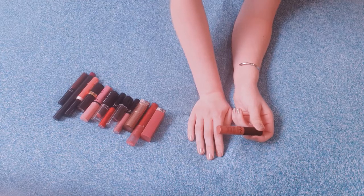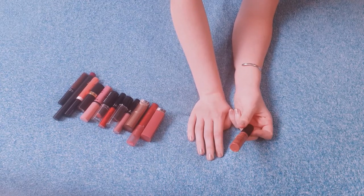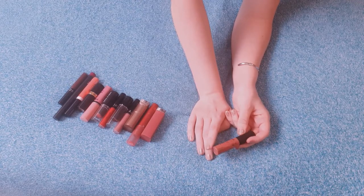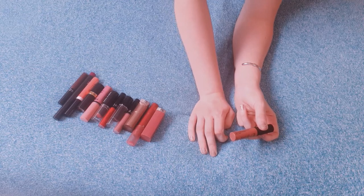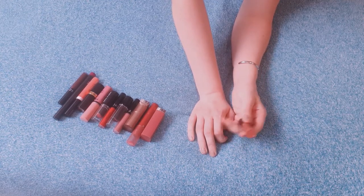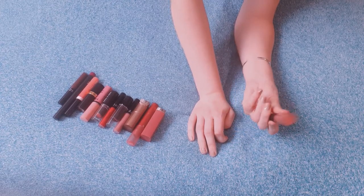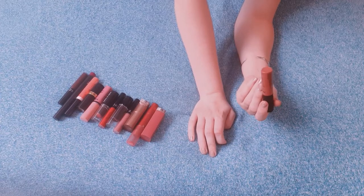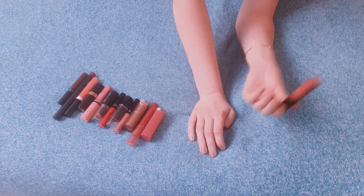I can reapply this over itself without needing to remove it. It wears pretty well throughout the day. I mean, it wears more like I would expect a bullet matte lipstick to than most liquid matte lipsticks. It's really nice. It's beautiful, and unfortunately I think I'm gonna be running out of this pretty soon.